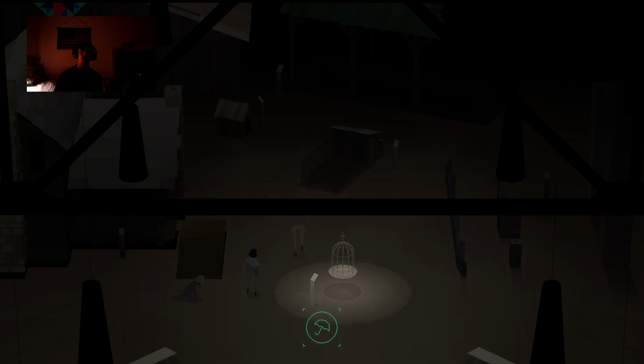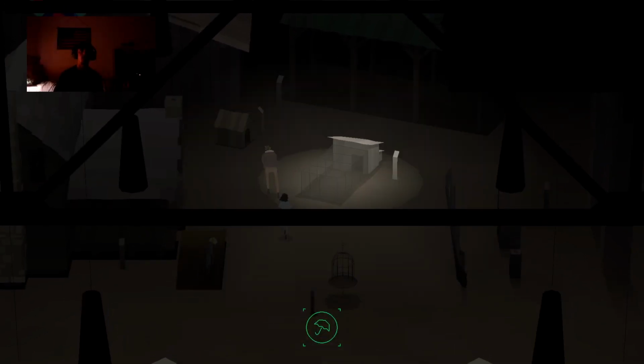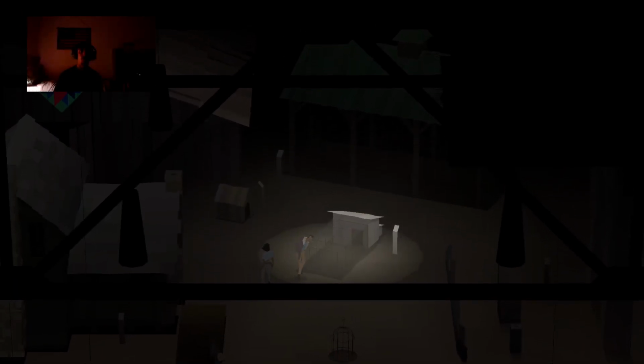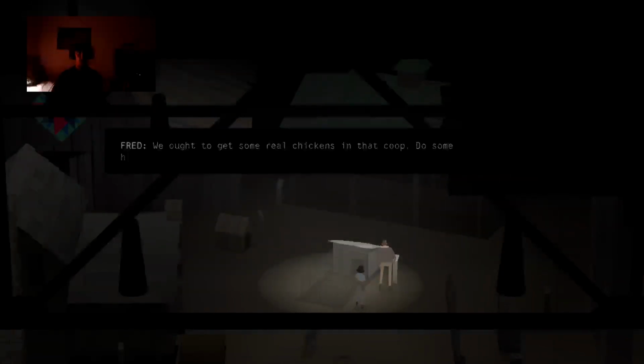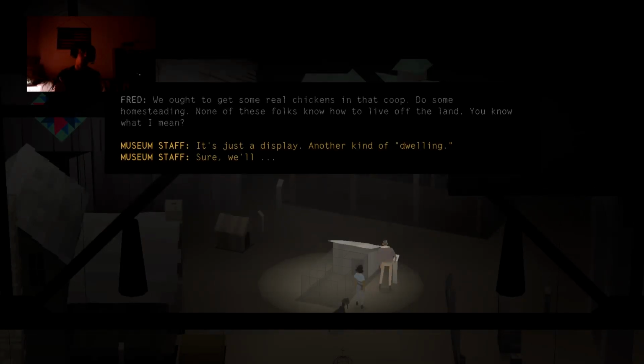How far can I go back here? Yeah, let's look at this. What is this? Chicken house? Chicken house, isn't it? Where to get some real chickens in that coop. Do some homesteading. None of these folks know how to live on the land, you know what I mean? It's just a display, another kind of dwelling. Sure, we'll look into it.